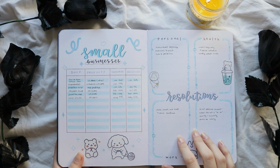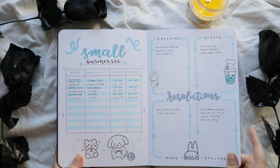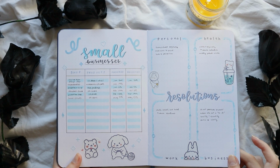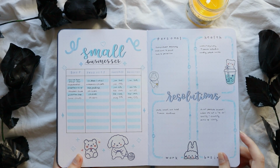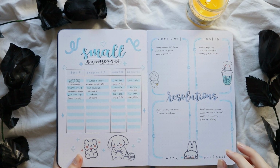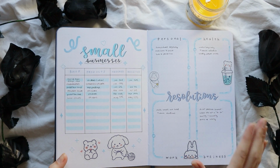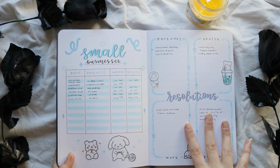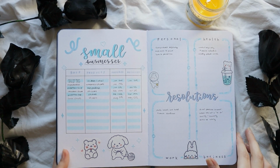And next I have my New Year's resolution. I never really do New Year's resolutions in my bullet journal, and for the beginning of the year I just felt like it, so I did it, but I never looked back at this page, so it was a bit pointless. Now if I have goals or resolutions, I normally write them on Notion, which is just a digital note-taking app, or I create monthly goals in my bullet journal, and it feels more doable and better for me instead of having a resolutions page in my bullet journal at the beginning of the year.